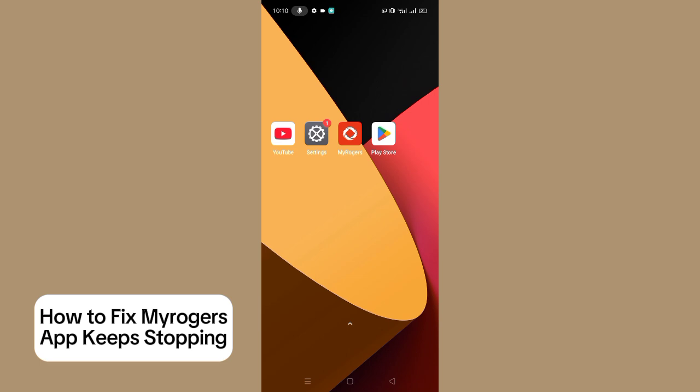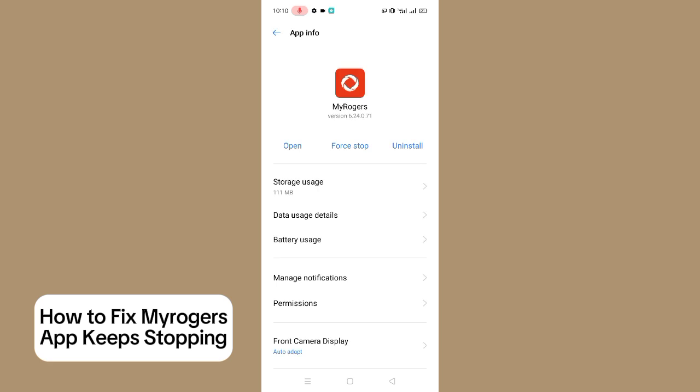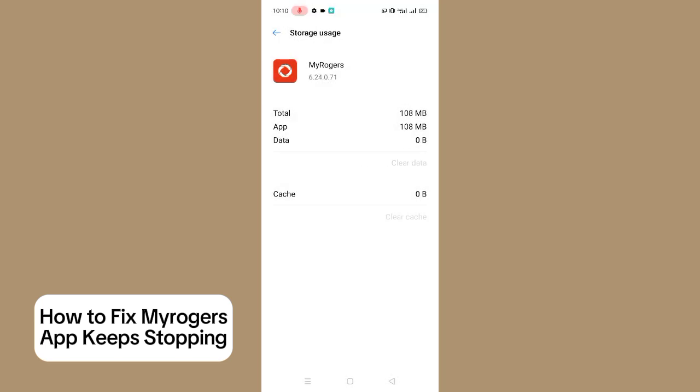So let's get started. First of all, you have to tap and long press on the Myrogers app, then tap on the app info option. After that, tap on the storage usage option on the top, and now tap on clear cache as well as clear data, and now OK.